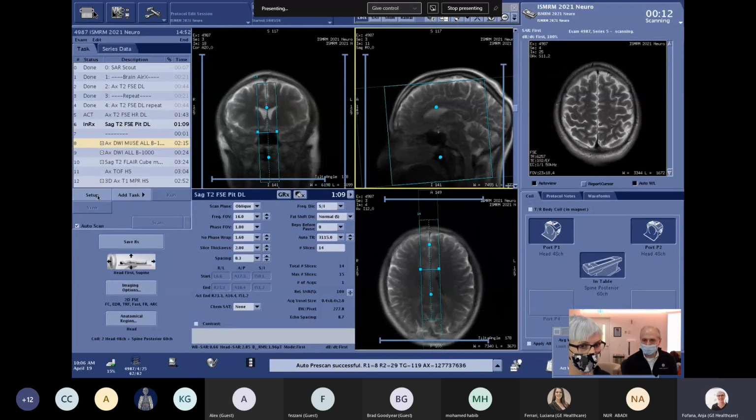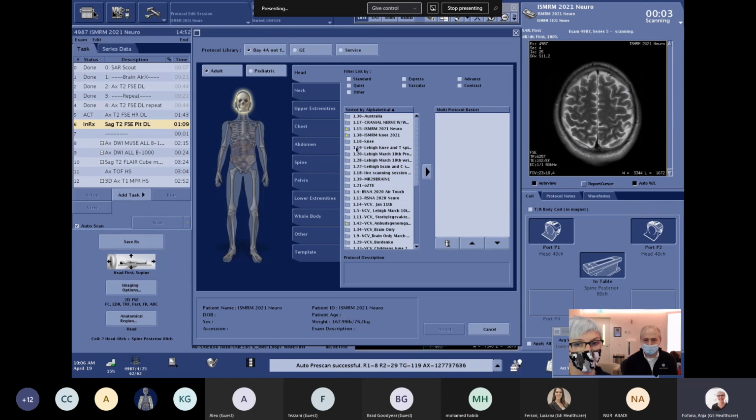So in the case of maybe temporal lobes or something that you wanted to show, if you were to set that up, can you show, maybe not run it, but just show the accuracy of that particular setup?